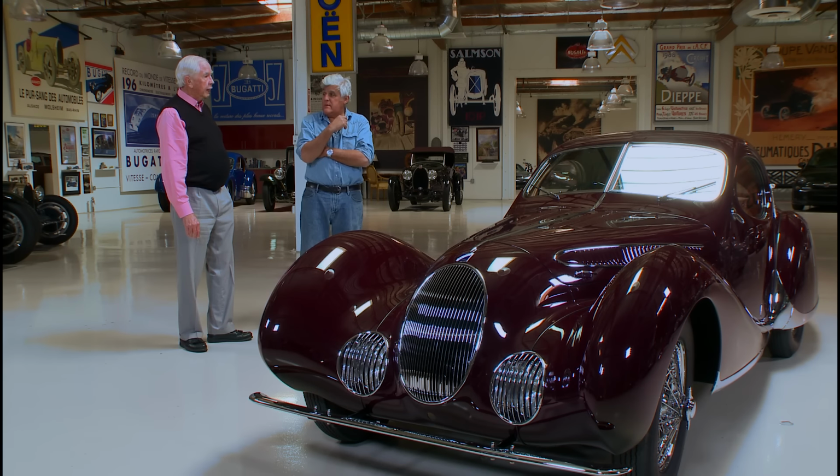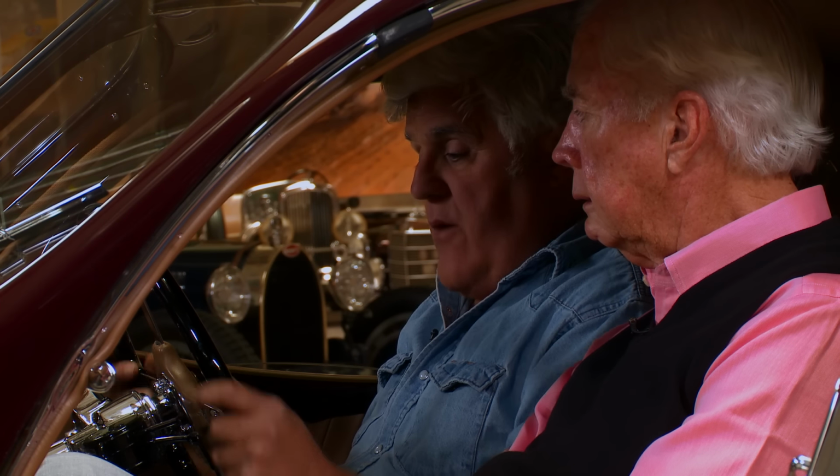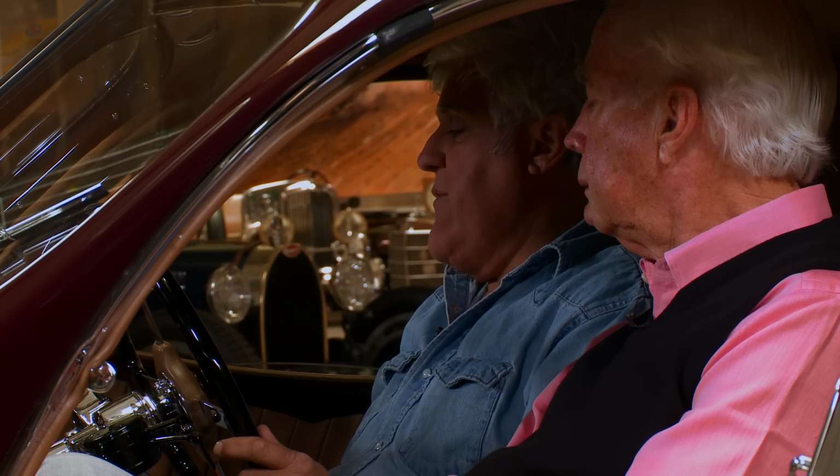Right, yeah, that's interesting. Can we take it for a ride? Yeah. You want to take it for a ride? Let's take it for a ride. Okay, we're in the car, ready to go for a ride. Beautiful steering wheel. Let's go over everything.